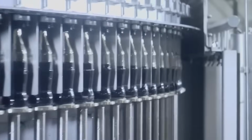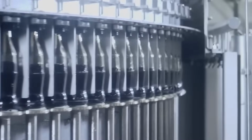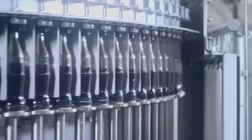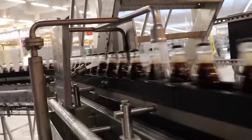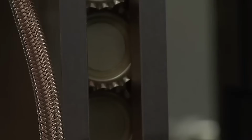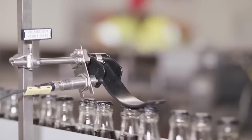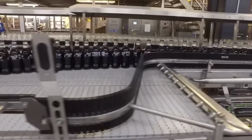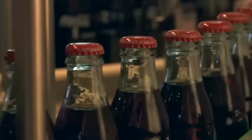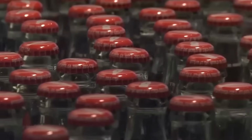As the bottles and cans move through the high-speed production lines, they are continuously monitored by automated inspection systems. These systems use infrared sensors, X-ray technology, and high-speed cameras to detect any irregularities in fill levels, cap placement, and structural integrity. Bottles that do not meet Coca-Cola's quality standards are automatically removed from the line and discarded or recycled. This attention to detail ensures that only perfect products reach consumers.